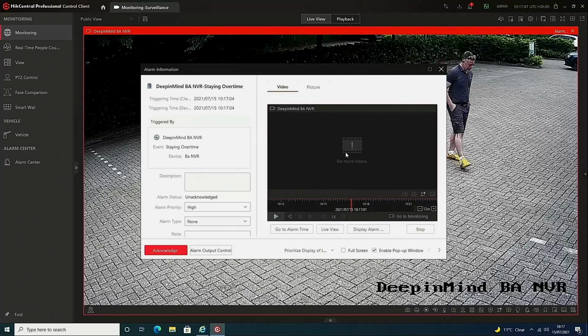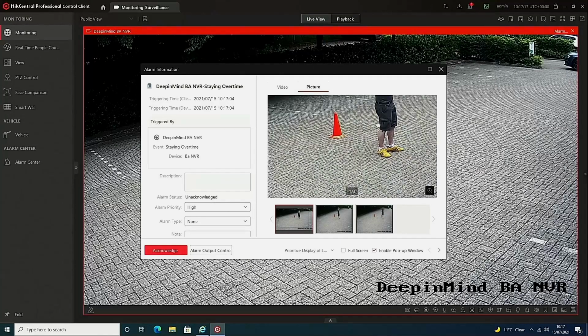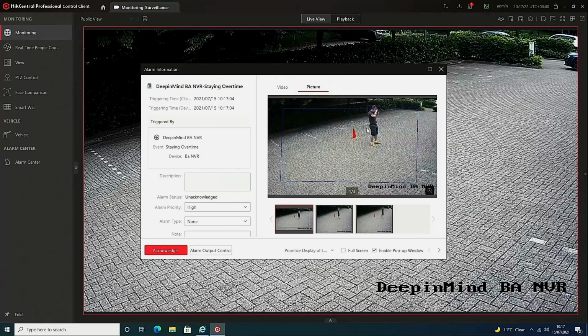Now we've turned off video detection, we've turned off the video transmission just because it would take too much time to transmit across the wireless link that we've got all the way out in the car park up here. But as you can see, the snapshot has got the bounding box around Matt and the target area overlay on the camera. So we can see he's wandered into that area. He was loitering around for about 3 seconds. Once it got to the 4th second, it triggered that alarm.